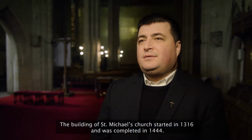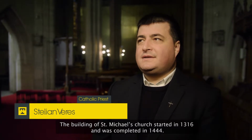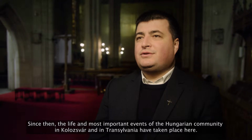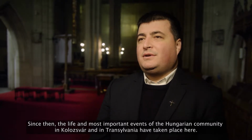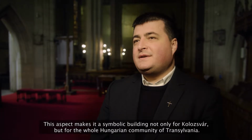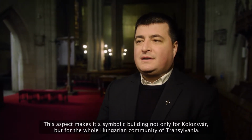The building of St. Michael's Church started in 1316 and was completed in 1444. Since then, the life and most important events of the Hungarian community in Kolozsvár and in Transylvania have taken place here. This aspect makes it a symbolic building not only for Kolozsvár but for the whole Hungarian community of Transylvania.